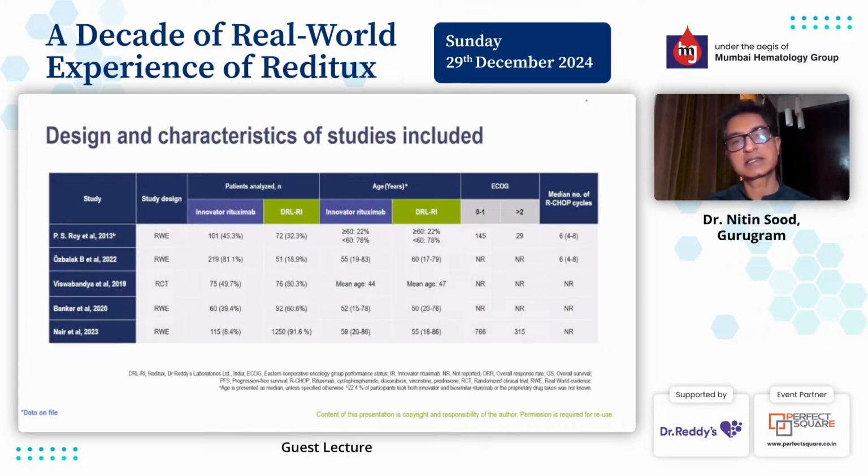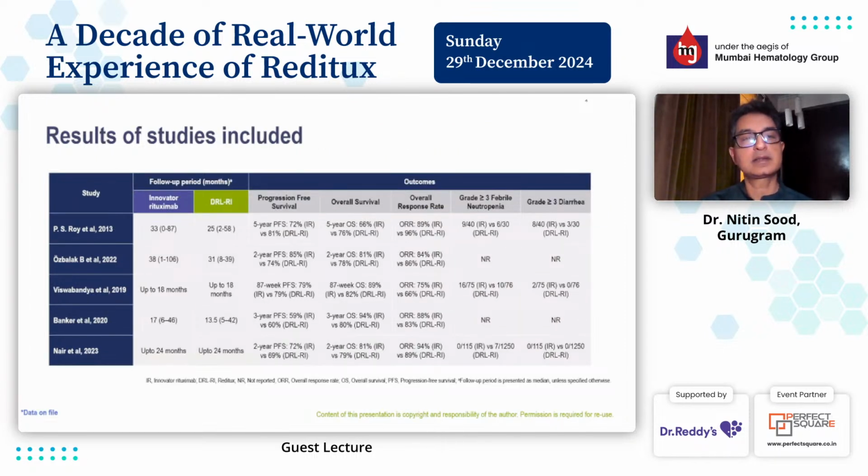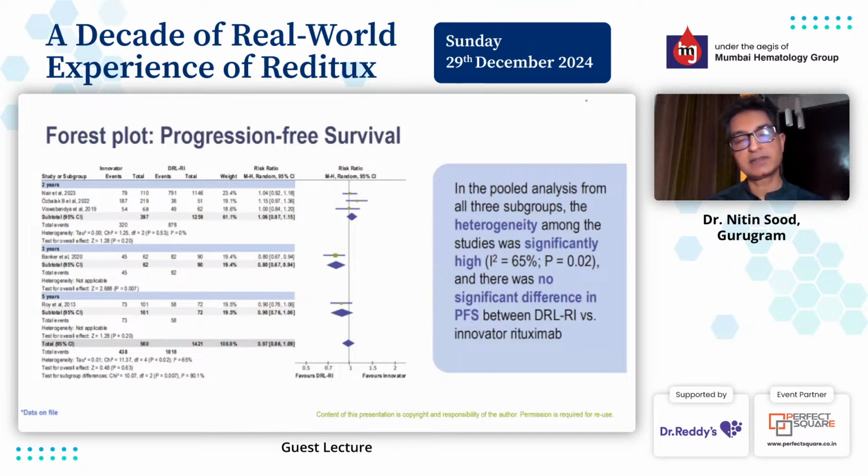So these are the designs and characteristics of the studies included. Obviously, there is a lot of heterogeneity, but if you look at the characteristics of the patients, we can then pool all these patients together. And these are the results of the studies: progression-free survival, overall response rates, what kind of febrile neutropenias they get, and what kind of diarrhea-related side effects.